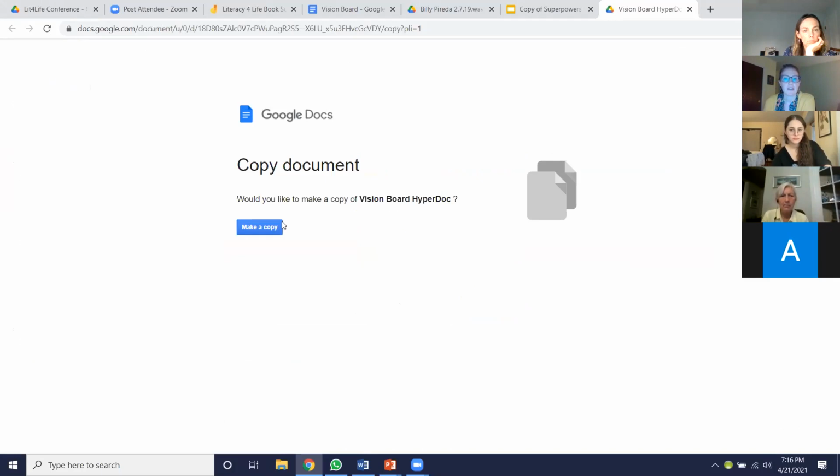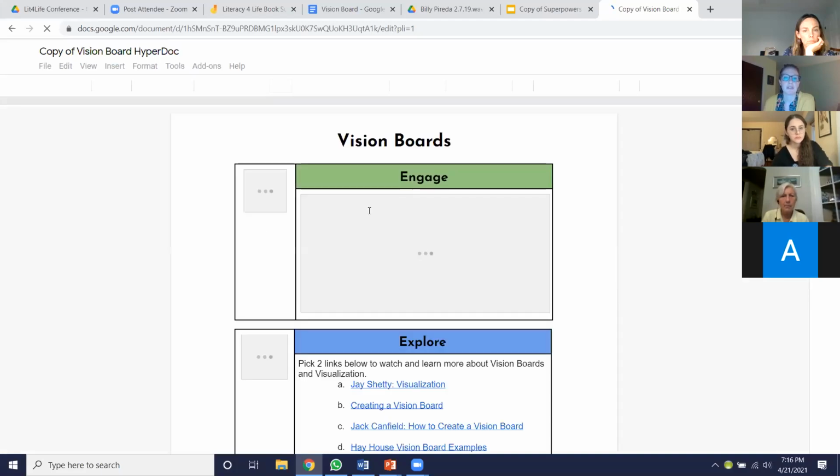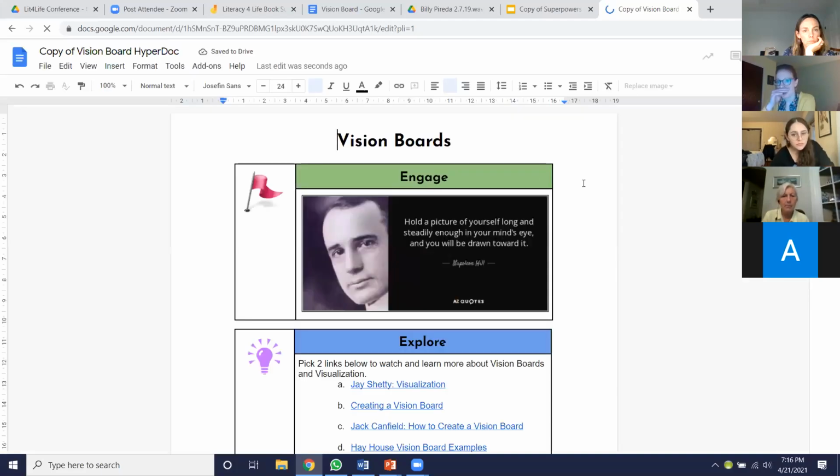Here is the making a vision board. And this is a different type of hyperdoc. It's just a different format. There are many different ways that you can create these. If you do just a quick hyperdoc search, there is a site, I think it's just called hyperdocs.com, something like that. This is where I got these from, hyperdocs that you can edit, which is nice. So that's what I did with these.